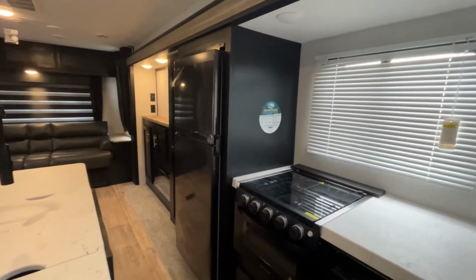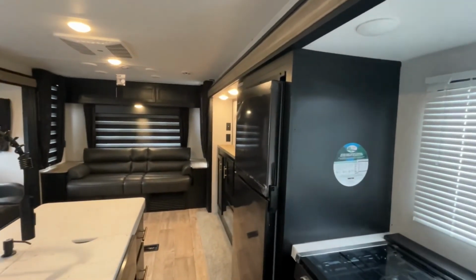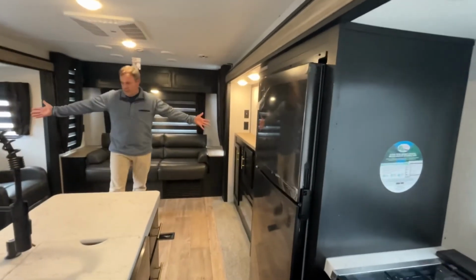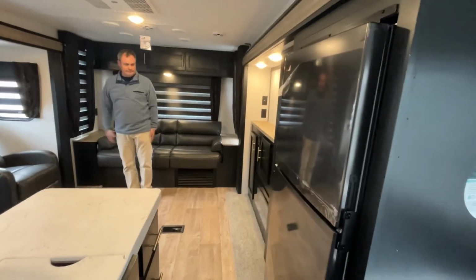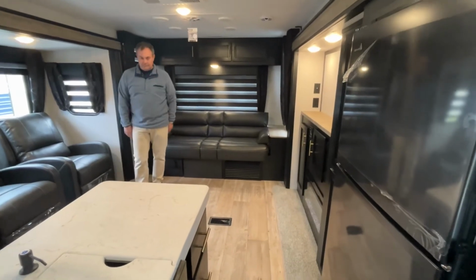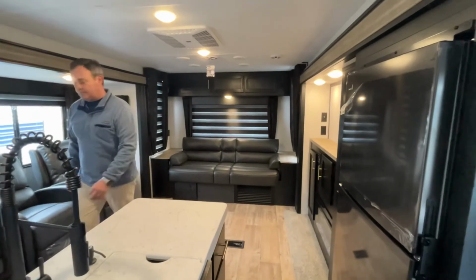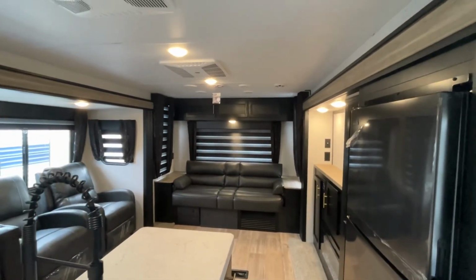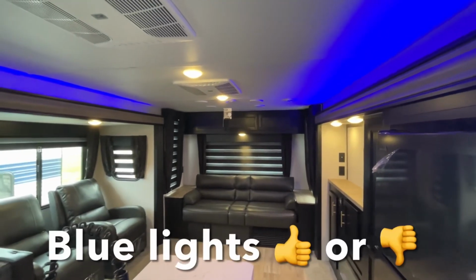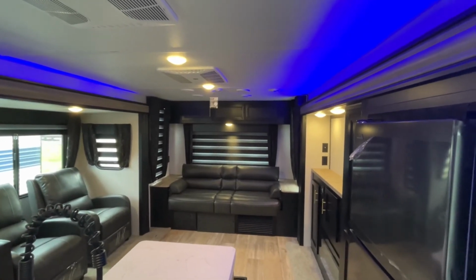Now, let's do our hit. Our hit is actually going to be these opposing slides, because this is a huge living area, and it's very well laid out. It's almost a fifth wheel style living area. And we did not show you something earlier. We want your opinion. It has blue lights. Tell us what you think about these. Some people love them, some people can leave them. But we thought we'd show those to you anyway.